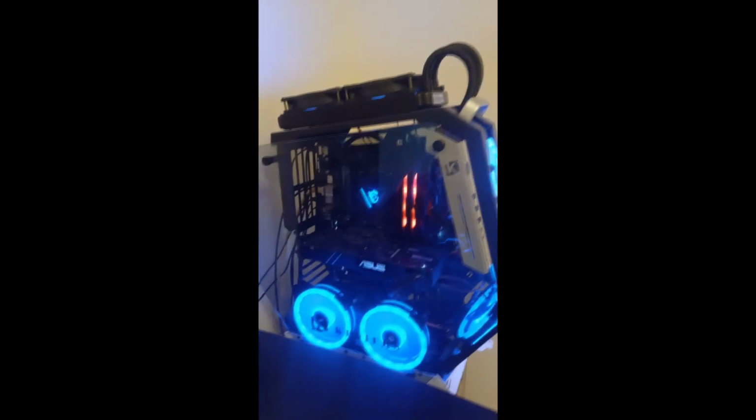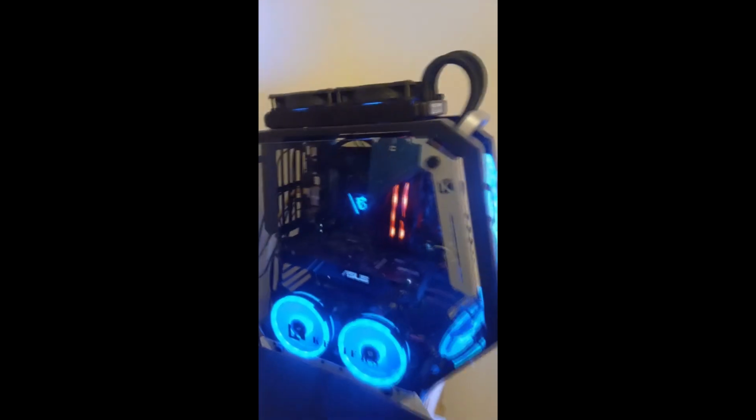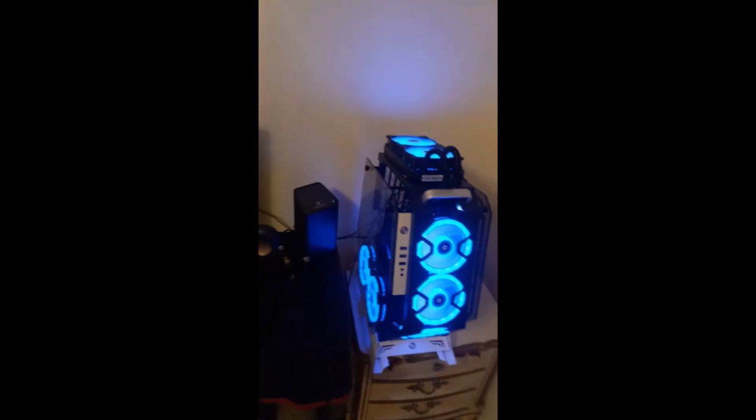Now, I'm just bringing this up because this is a case that I'm most likely never going to be getting rid of, and there are many reasons for that. The big reason is the shape of it. I really like the shape. I think this is a case that I actually saw in PC Building Simulator. I think they have this case in the game, and I saw that and thought, wow, that would be a cool case. And I think I saw it on YouTube a few times, and on eBay or Amazon.